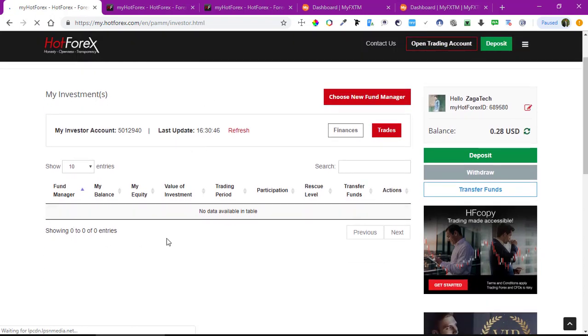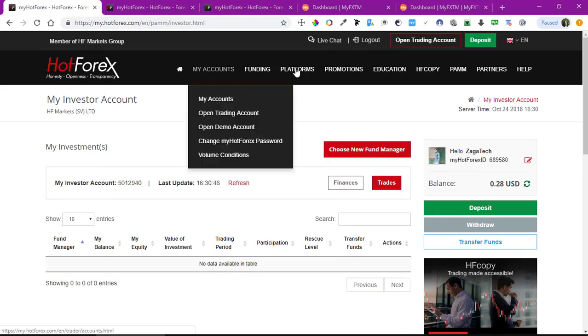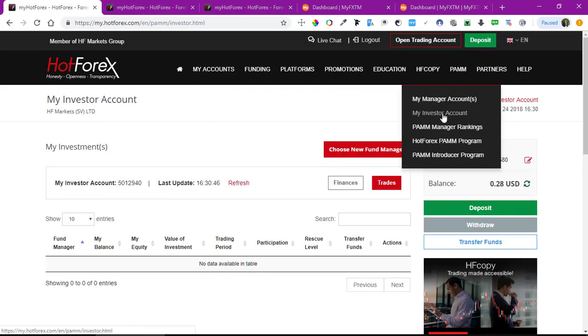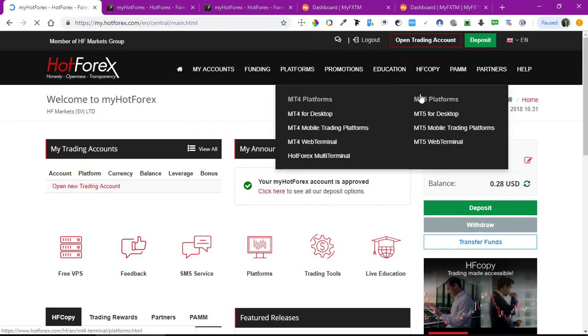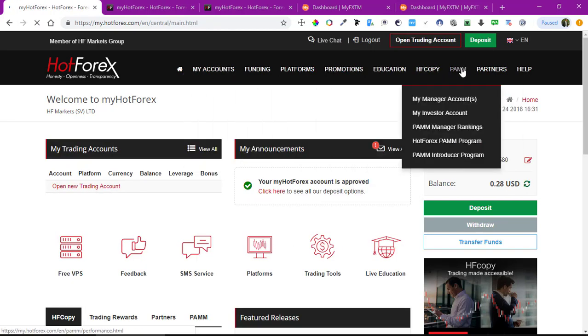Now here you see everything you did. Even if you invest your money, it's going to show you how you invested your money. When you come over, log into your account, PAMM, open an investor account. After that, you come down, you go back. Let me highlight this. Now when the PAMM account is here, you come to this PAMM account and choose PAMM manager ranking. So you click on this link here.